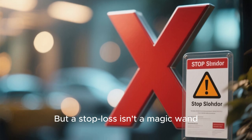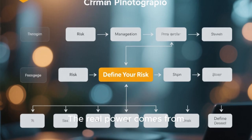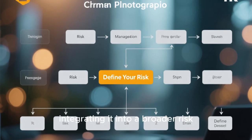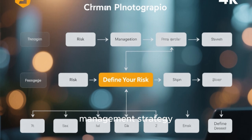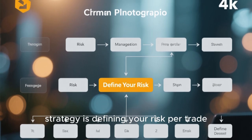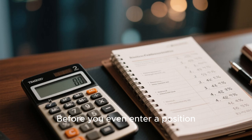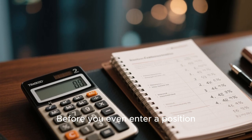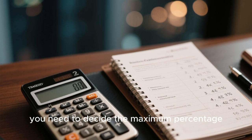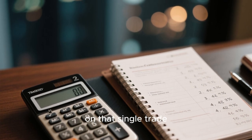But a stop-loss isn't a magic wand. Just setting one isn't enough. The real power comes from integrating it into a broader risk management strategy. And the first step of that strategy is defining your risk per trade. This is probably the single most important rule in trading. Before you even enter a position, you need to decide the maximum percentage of your total trading capital you are willing to lose on that single trade.